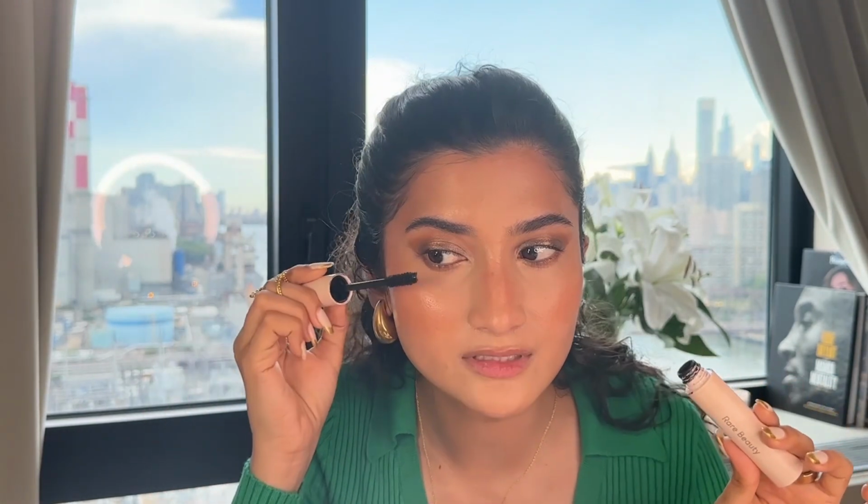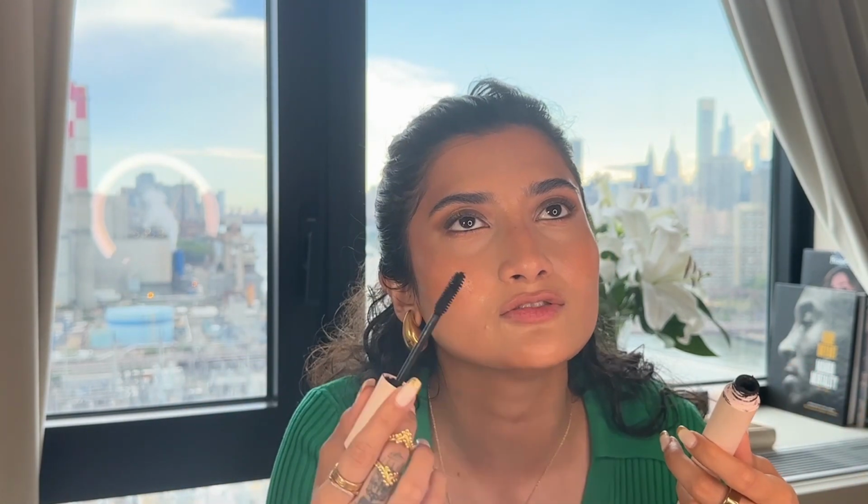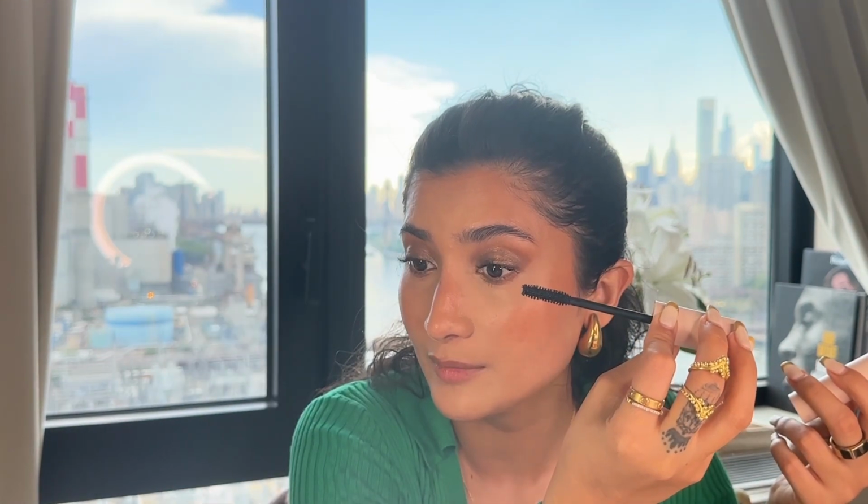We don't need a liner. Let's apply a mascara, and then I'll know if I need a liner. Let's go in with Rare Beauty mascara. I'm currently loving this mascara. One of the most important reasons is it's so easy to take off. It's so annoying when it stays on for like 2 days, especially waterproof mascaras. I hate them. Damn it, that was close.